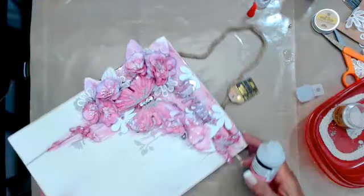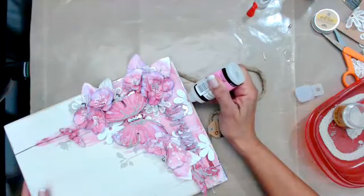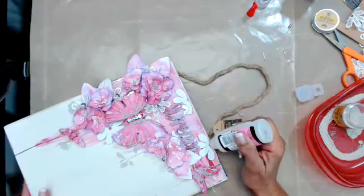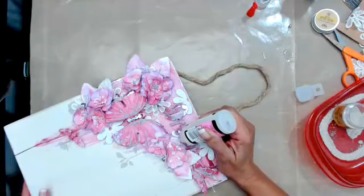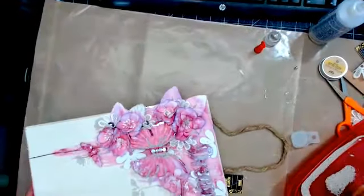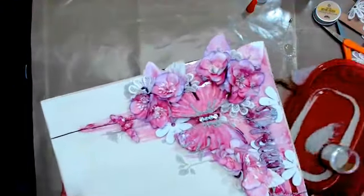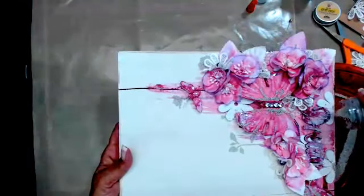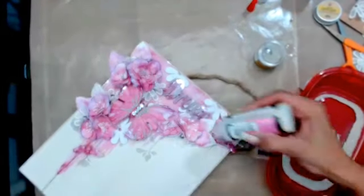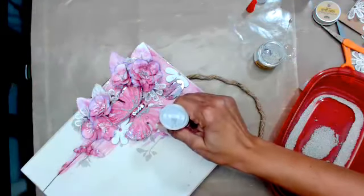Okay, so now back to just adding bits of silver beads here and there, just to kind of pull this together. You can add them anywhere you want. Whoops, that was not good. I really banged it that time. Sorry, y'all. Make sure you get a little on each of the elements. And then same thing in the center of the flowers.